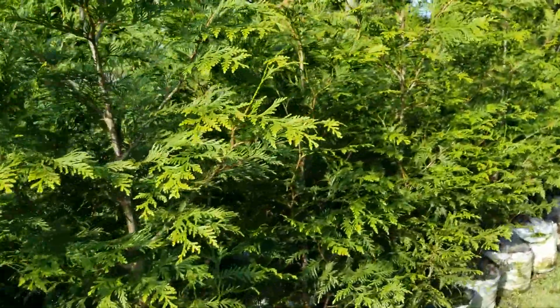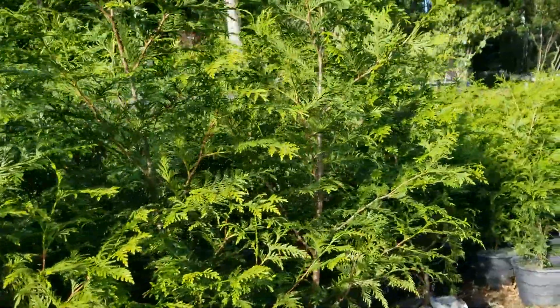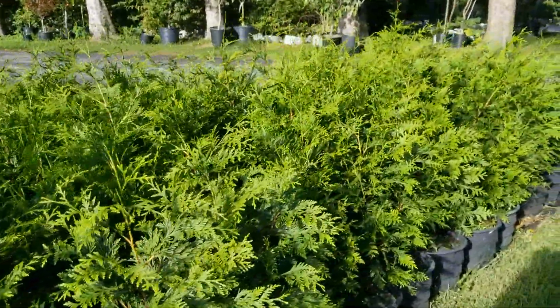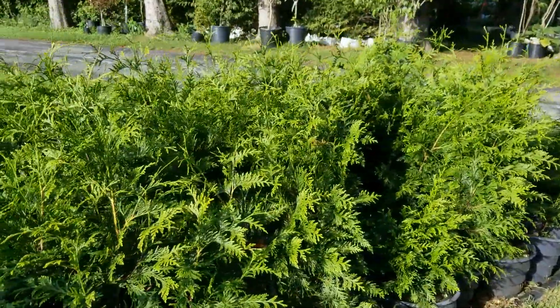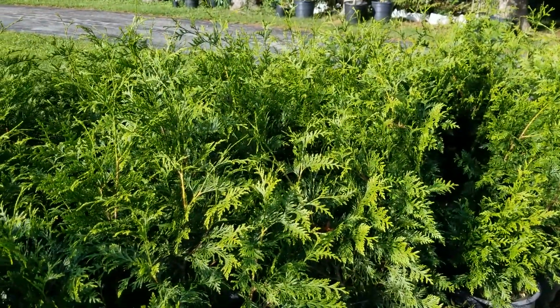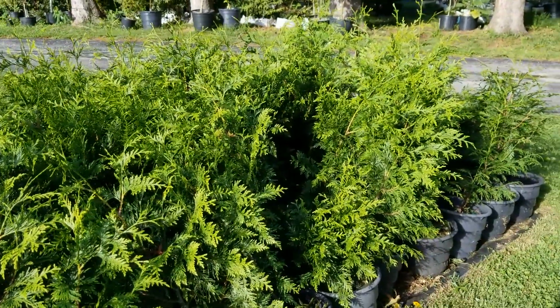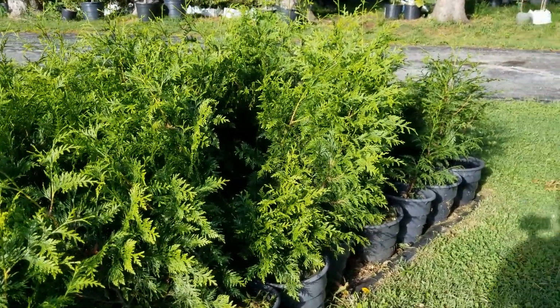We actually grow a lot of these. These are 3-year-olds, and right here we've got some 2-year-olds, and we just grow these out. We do prune them, of course, and shear the sides to get a thicker growing tree.